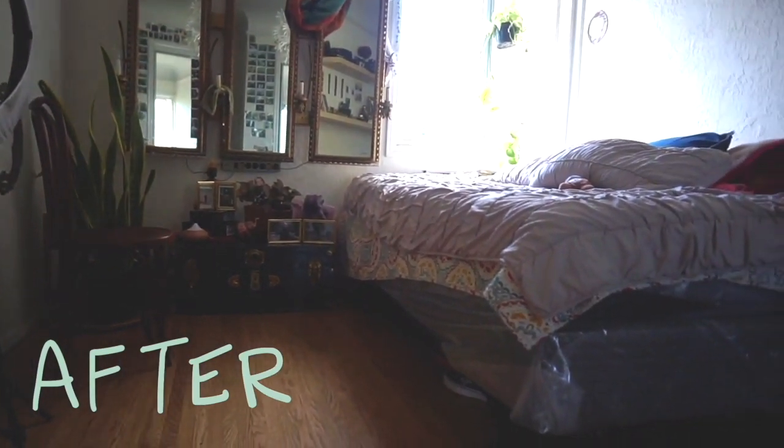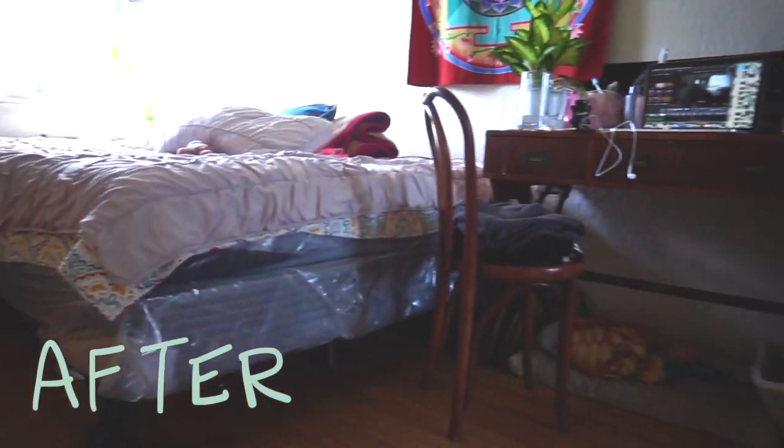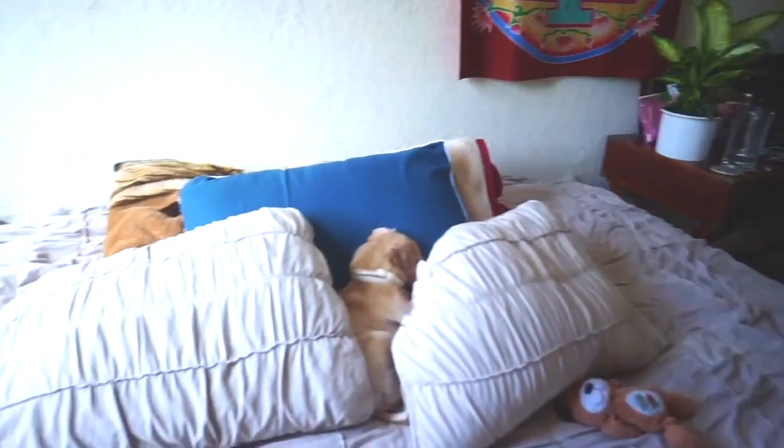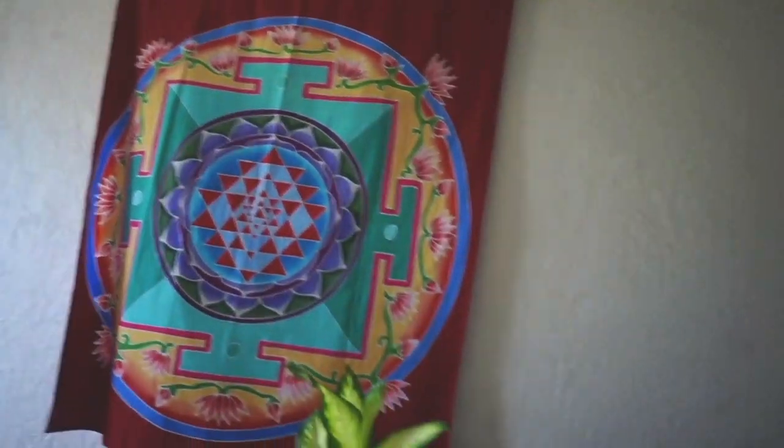Now this is how my room looks. I do have some stuff that I want to do. I definitely want to take down my meditation flag that I got in Bali. It's not going to go with the vibe that I want. So I might take it down, I might leave it up. I'm not sure yet. I don't want to have a blank wall because I just like having some piece of art.